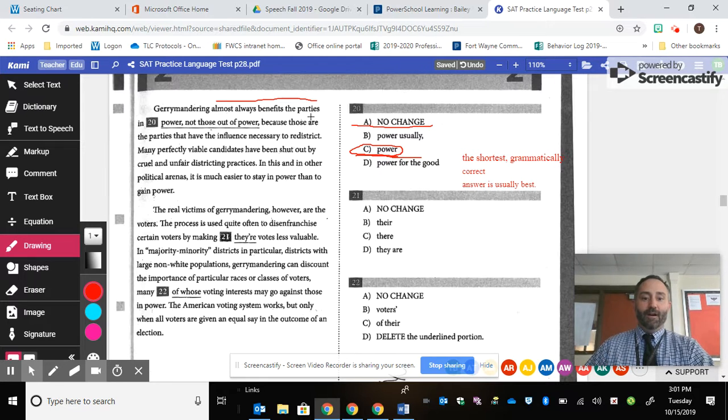So I look at the next one, benefits the parties in power usually because those, once again, this right here is unnecessary, so that's too long. And then, almost always benefits the parties in power for the good, which, if you read the article, you realize is factually incorrect. So once again, the best answer for number 20 is C because it gets to the point the fastest in the shortest amount of words.